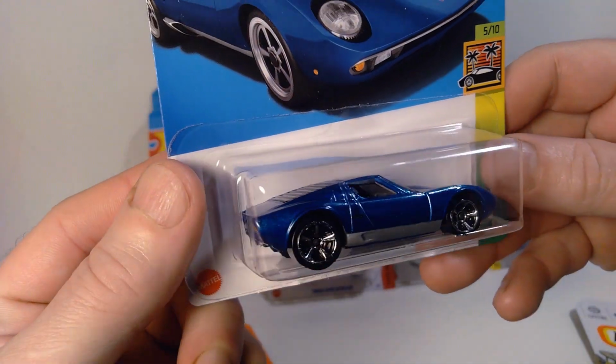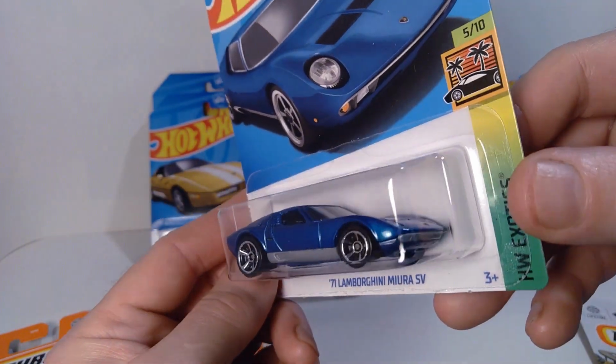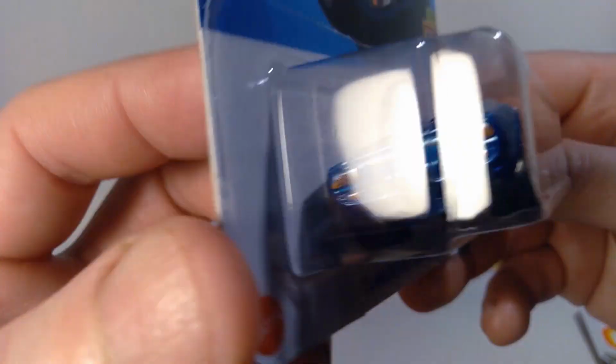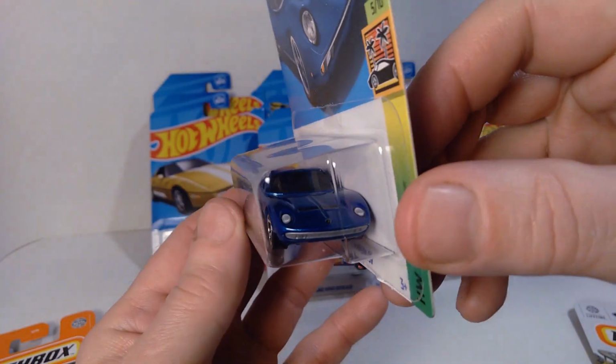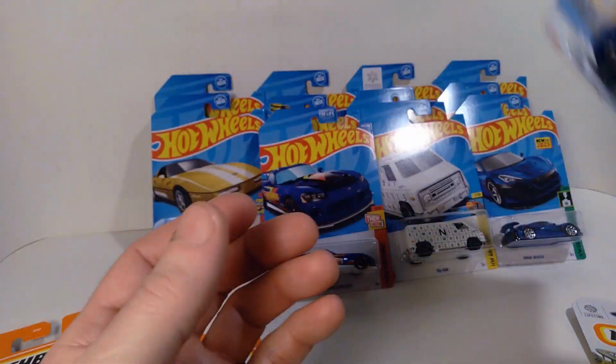I didn't have this one in my collection, so I decided to pick it up before all those models from last year disappear from the stores altogether. This one has some nice detail, as you can see on the back. They did the taillights and did the headlights as well. So very excited to have this one in my collection.